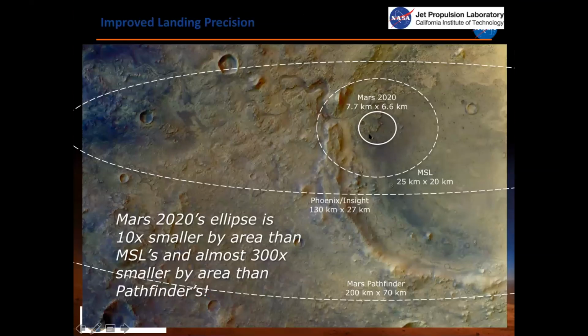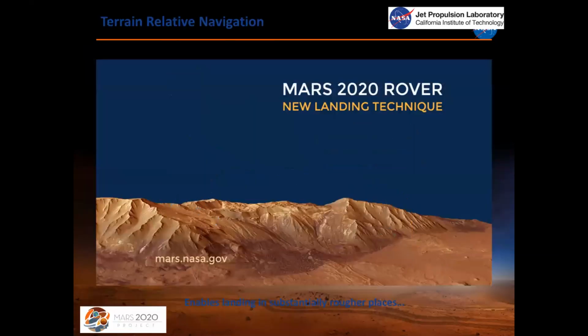Perseverance's landing ellipse, that is the region where it could land, is much, much smaller than previous missions like Curiosity's landing ellipse. Phoenix and Insight had a much, much larger landing ellipse, and Mars Pathfinder was huge compared to this. The point is, we couldn't explore Jezero crater if we had to deal with a landing ellipse and technology back in 2012. Jezero crater was considered as a landing site back when they were selecting landing sites for Curiosity back in 2010, but it was discarded because it wasn't safe enough. Gale crater was a lot safer region, that's why they landed there.